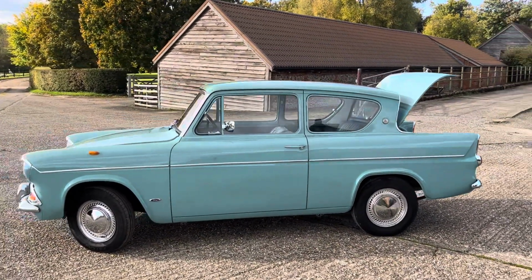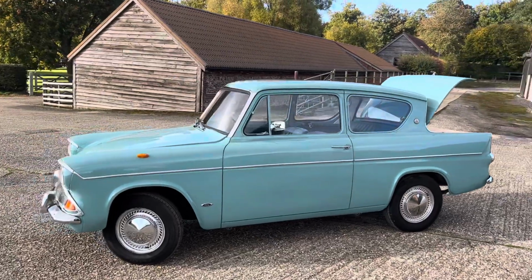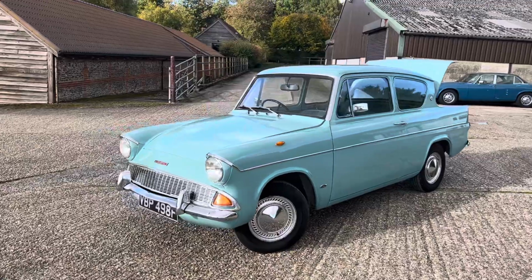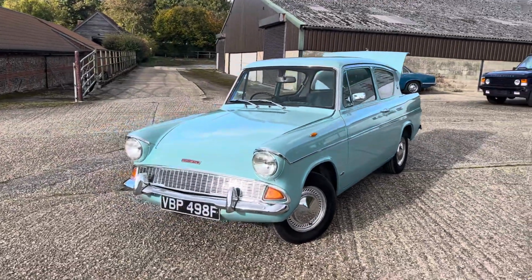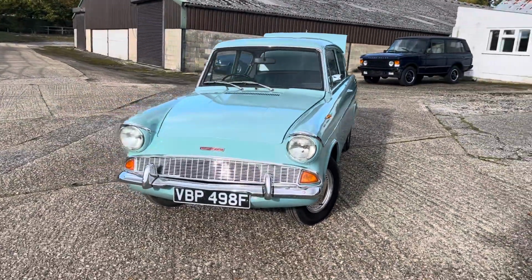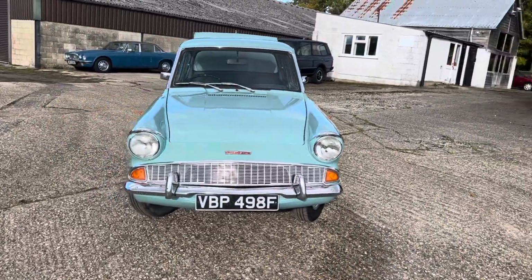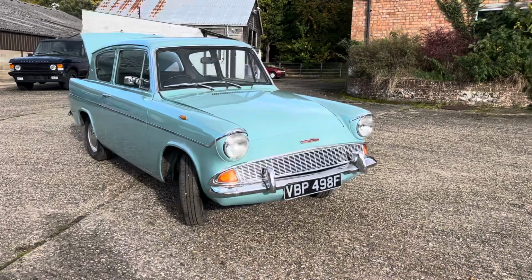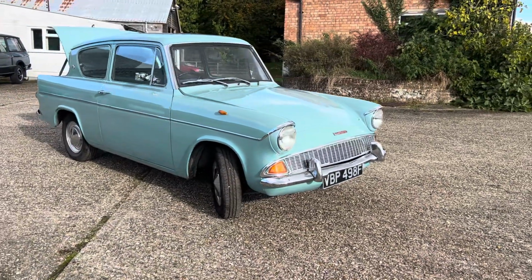The car's in stock. We do offer a full UK delivery service at a competitive rate. We do part exchange classic cars ideally, sometimes classic motorcycles, and occasionally the odd modern car or modern light commercial, but we try and facilitate the deal.